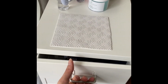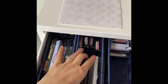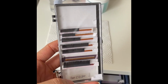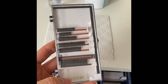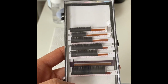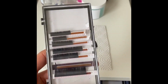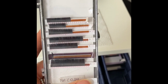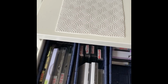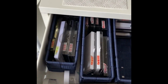And then in here is where I store kind of all my classic stuff. I keep the ones that I'll be using when I lash for classic. So for example, in this case it's storing flat lashes, C0.20s, which I don't use anymore, but anyway, an acrylic palette that I got customized off of Etsy, which has been handy because I made them fit right inside of these lash trays. So they're all neatly stored. So I have one for each curl and each diameter.